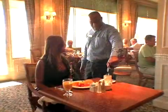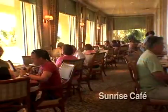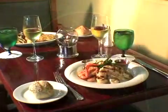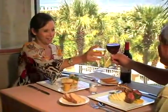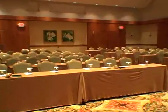The epicurean experience at Amelia Island Plantation is incredible. You can enjoy everything from casual to gourmet. Highlights include the Sunrise Cafe for a delightful breakfast, the veranda offering the freshest seafood available in a charming setting, and the incomparable Ocean Grill, where innovative cuisine created from fresh local ingredients is served up with magnificent views of the Atlantic. We have over 49,000 square feet of conference space.